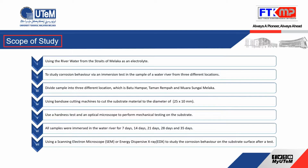Other than that, use a hardness test and an optical microscope to perform mechanical testing on the substrate. And then, all samples were immersed in the river water for 7 days, 14 days, 21 days, 28 days, and 35 days. Lastly, using a scanning electron microscope (SEM) and energy dispersive X-ray (EDX) to study the corrosion behavior on the substrate surface after the test.